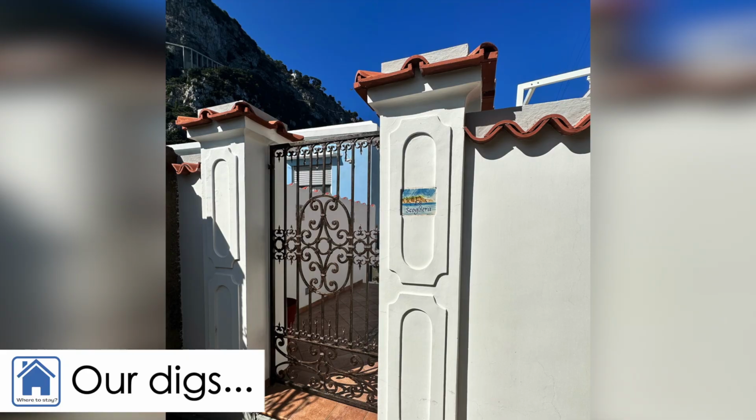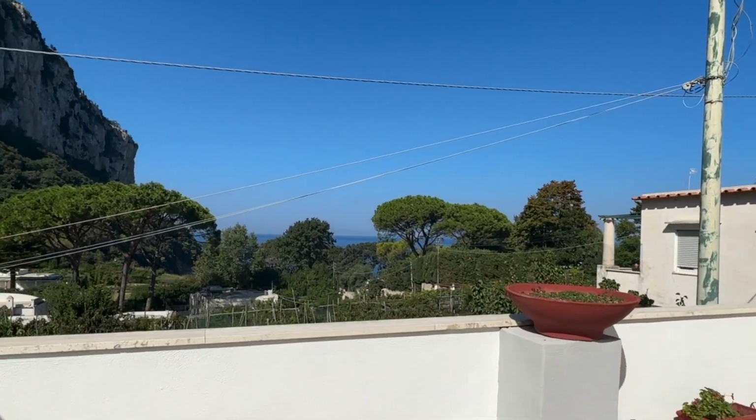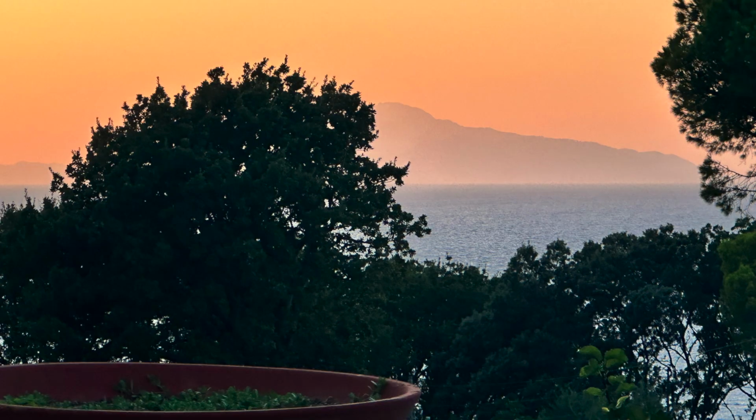Next travel tip, where we stayed in Capri. Vincenzo also has a holiday home for rent, so we totally took him up on it. His wife Antonella is super sweet too, and their villa has incredible views of the hillsides as well as the ocean. Our sunsets were unforgettable and magical.